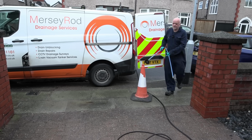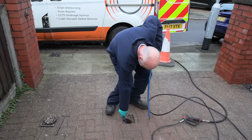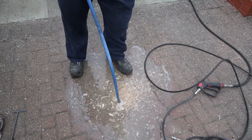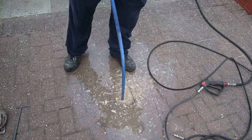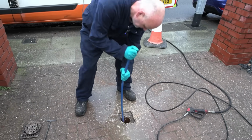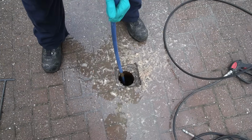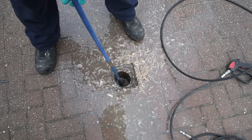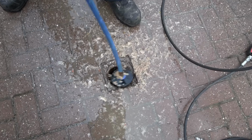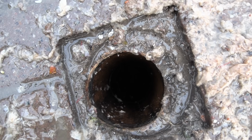Gives us an idea of how far down it goes. Sometimes they unblock as well. No. Got to be careful on the next one, I think. Let's see. Oh, it's only about a metre. I think that's just gone. I might be wrong. Never had the torch. Didn't expect that.